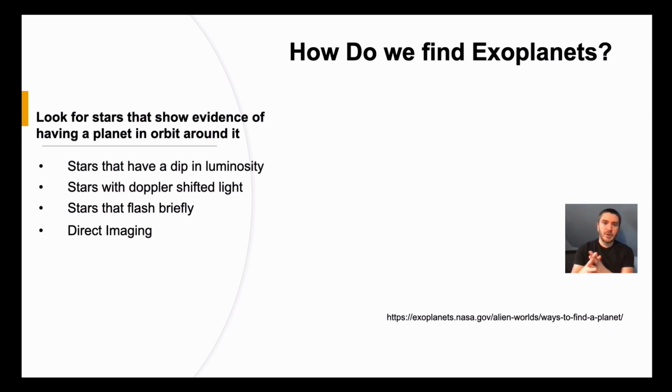Direct imaging is another possibility. I think we've discovered one exoplanet with direct imaging. Doppler shifted light would mean a star has a wobble, so the light is going to change. It's going to get more blue as it's moving towards you and more red as it's moving away. So if it's moving like this, that means there's a planet in orbit around it as well.